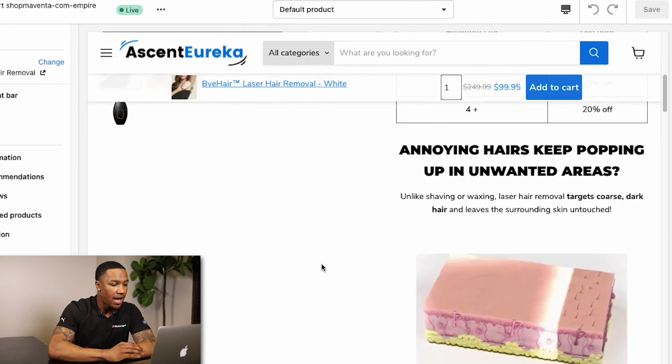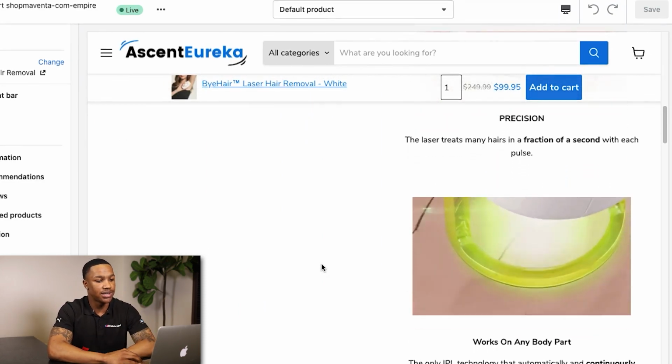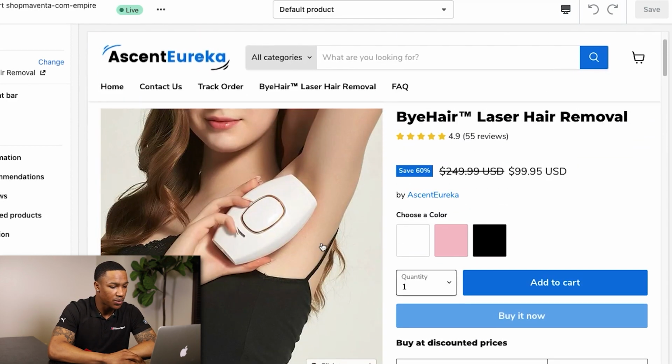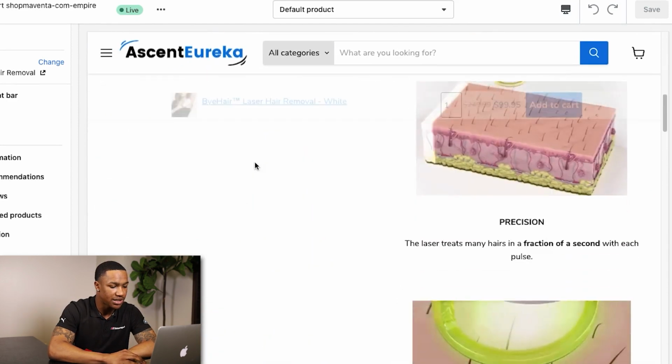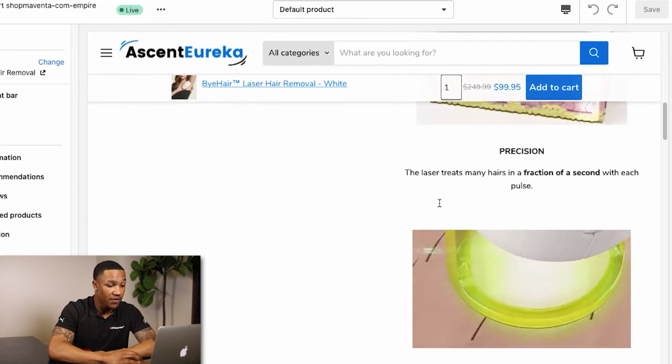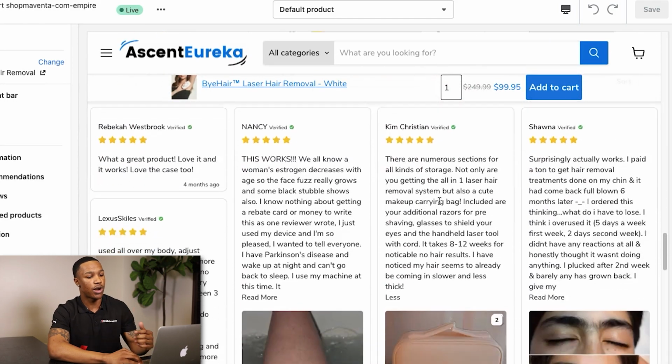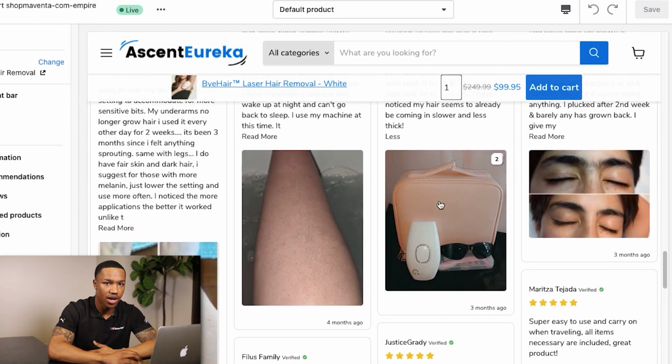So there you guys have it. This is a great example of a product page. You want to be hitting those key factors we went over, having great quality images, great features and benefits, convincing the buyer to buy from you, and then having some great reviews to give them that confidence and trustworthiness of buying this product from you. So there you guys have it. That is the exact way you can build your own store by yourself and not having to outsource it to anybody else to do it for you.